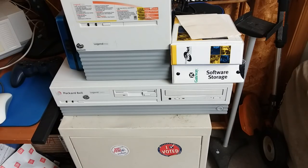This is currently the only 486 I have in my collection, and I felt like I needed to add one to my collection at some point. I've had a few in the past, but so far this has been my favorite. This is the third 486 Packard Bell that I've had.